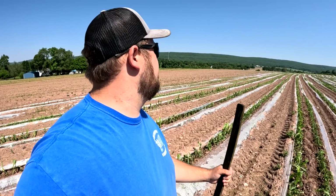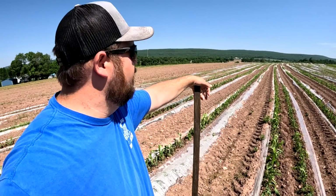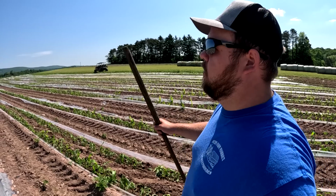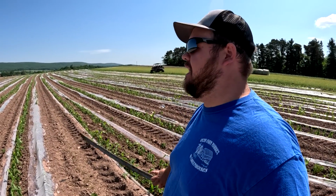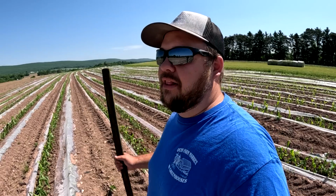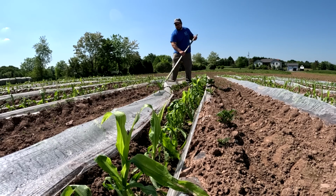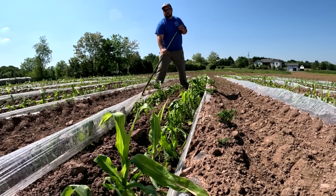Yesterday we made an effort to split all this biodegradable mulch that is over top of our sweet corn, and we did a pretty good job at it. The only issue is it has not been windy enough to get all of the mulch off of some of the sweet corn. So we're running into a little bit of trouble with that, which is why I'm out here right now. The sweet corn may have gotten a little bit too tall under the mulch, and that may be where our problem really lies.